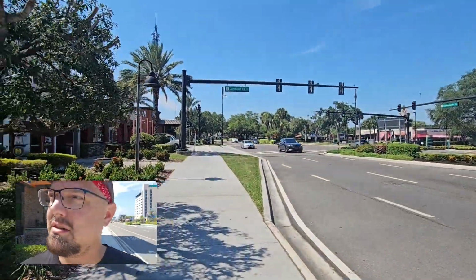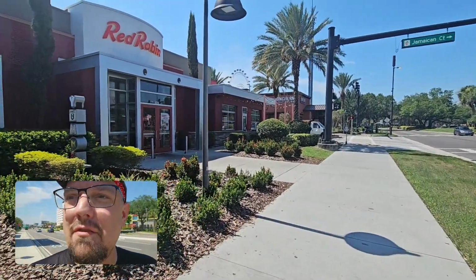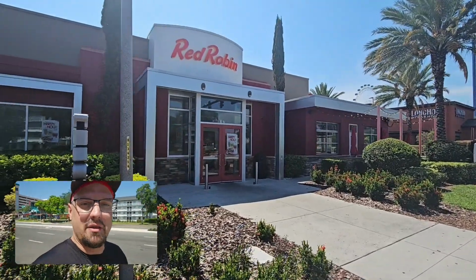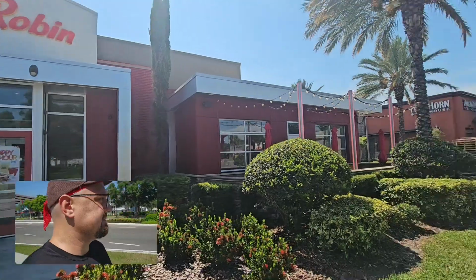Next to the Chuck Lagers is a Red Roof, or not a Red Roof, that's a hotel, a Red Robin. Now, I haven't been to a Red Robin in quite a few years. Where I'm from in Indiana, there was one in the mall, and I have had Red Robin before. But they have burgers, fries, shakes, you can get some beer, cocktails. They got a happy hour during the week, 3 to 6, if that piques your interest.